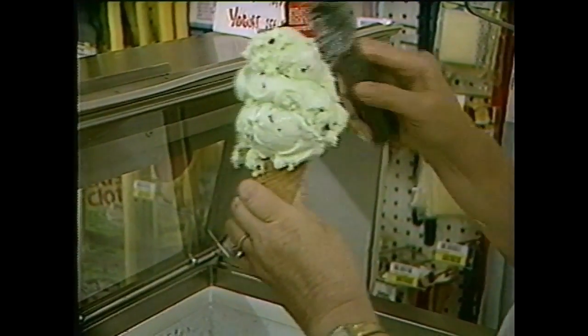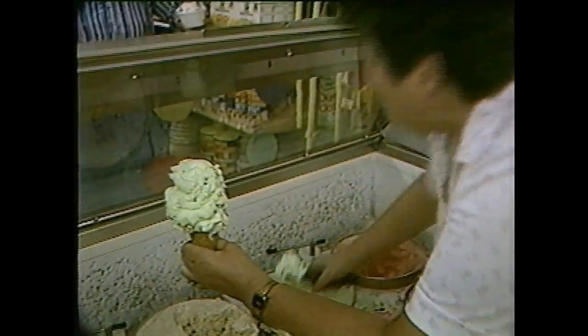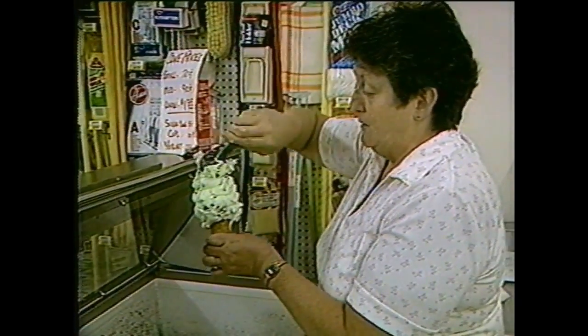A pound of ice cream? Mm-hmm. How many dips do they usually break down to? Well, sometimes you get great big dips, and then other times you get that, so it just depends.